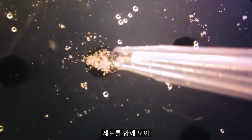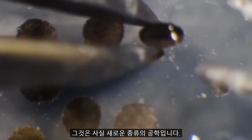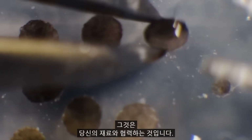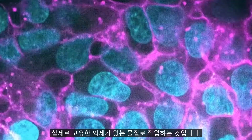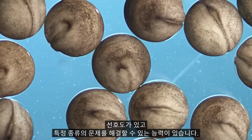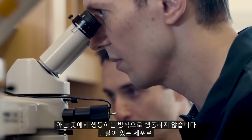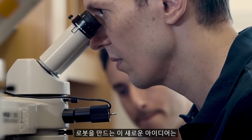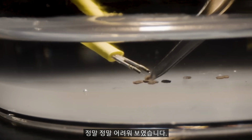Can you put cells together and build a synthetic organism from the ground up? It's actually a new kind of engineering, which is a collaboration with your material. When you work with cells and tissues, you are working with a material that actually has its own agenda. It has preferences, it has the ability to solve certain kinds of problems. It doesn't behave the way that wood and metal might behave, where you know exactly what it's going to do. This brand new idea of building robots out of living cells seemed really, really difficult.